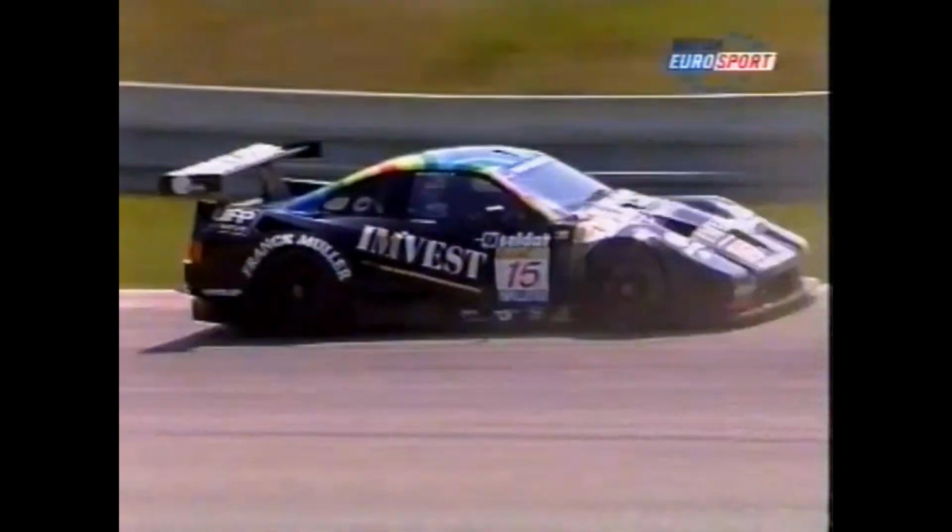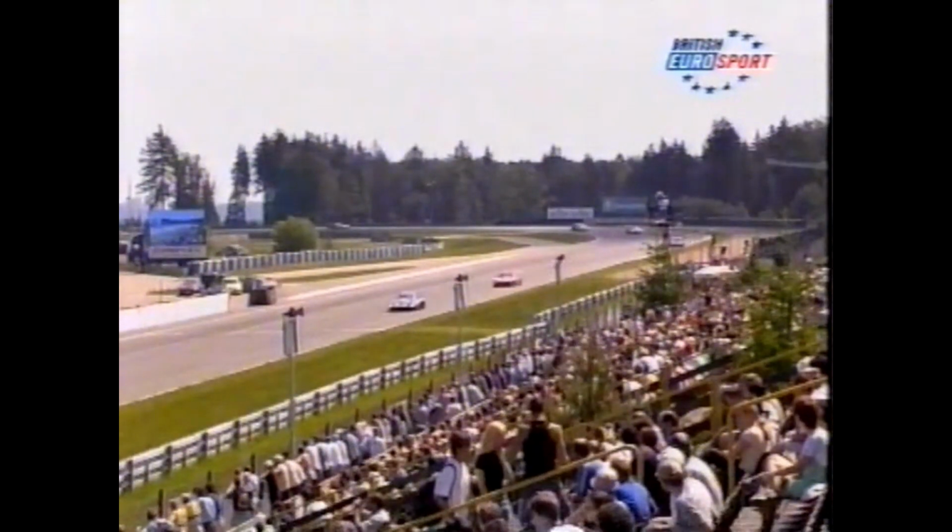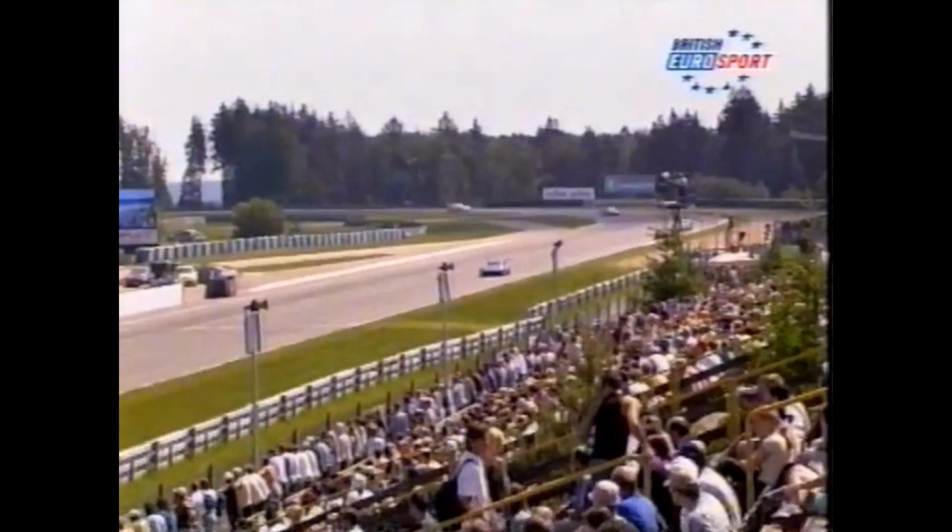Well, one of the things you can see there is the drivers have to be quite progressive on the throttle. Obviously they've got around 600 horsepower under their right foot, and they need to be quite progressive with the power. If they just nail the throttle, they're going to light up the rear tires, and consequently the tires are going to start to go off pretty quickly.